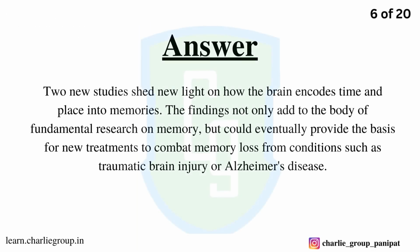Two new studies shed new light on how the brain encodes time and place into memories. The findings not only add to the body of fundamental research on memory, but could eventually provide the basis for new treatments to combat memory loss from conditions such as traumatic brain injury or Alzheimer's disease.